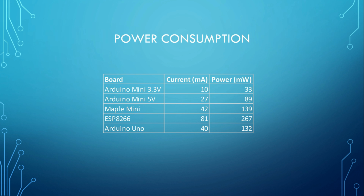A good compromise is the Maple Mini. It is extremely fast, has a lot of pins, and does not need much power. This is why I use this board for my GPS tracking project.